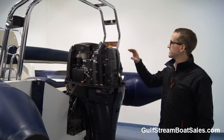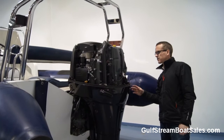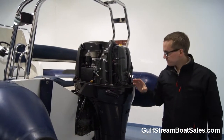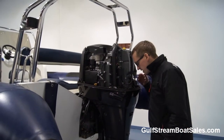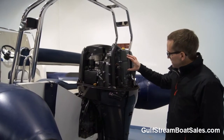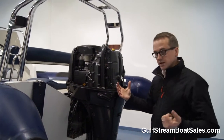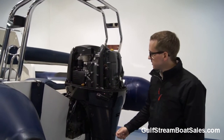Under the hood, the engine looks to be in very good condition. There's virtually no sign of any corrosion around here. No signs of any water leaks or oil leaks or overheating. All the paint finish on the rocker covers and the engine blocks all in really good shape, like you would expect on an engine that's only run sort of 30 hours.